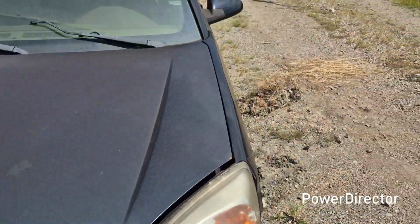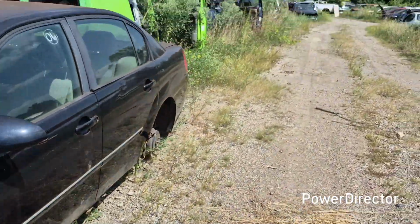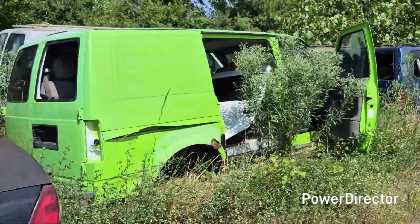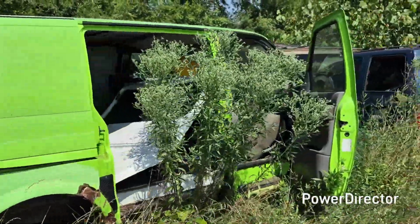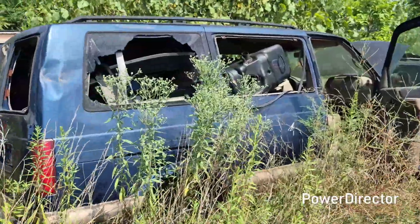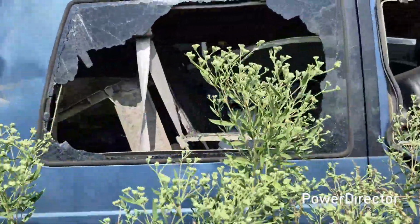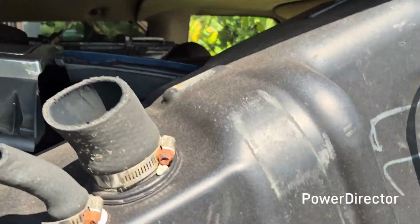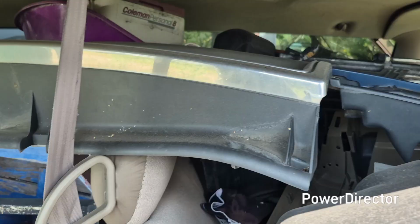What is this, a Malibu? Yeah, Malibu. The green Astro van, which I kind of like, Astro vans. I always thought they were kind of cool. Is there anything cool in this one? It looks like there's a lot of stuff in there. There's a shelf. I would shit my pants if I found a fan in there. Looks like someone just threw all kinds of crap in this thing.